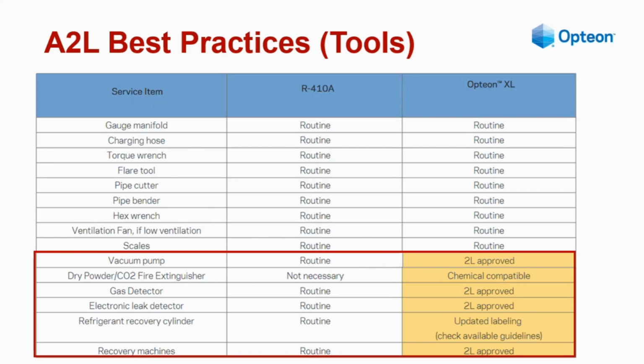But everything else, as far as our torque wrenches, flaring tools, pipe cutters, even our scales, the same thing you're dealing with now is what we're going to deal with for the new refrigerant. Some of the things that will have to be a little bit different is anything electrical. As far as a vacuum pump, it's going to need to be A2L approved or A2L compatible. We are going to have to start carrying fire extinguishers. You're going to have to make sure you have a fire extinguisher with you.